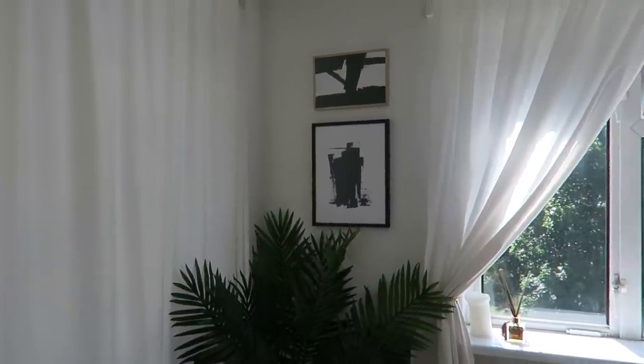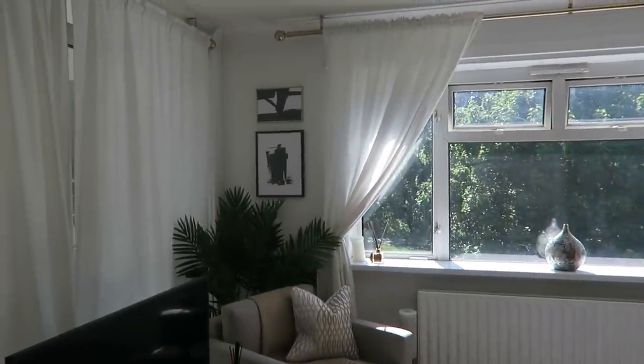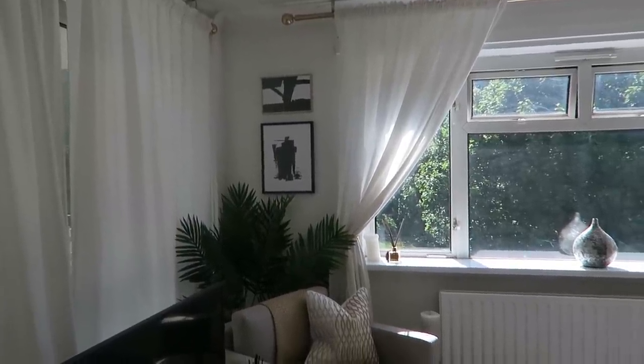So anyway, let me get back onto the DESENIO art, because I did not just get these three. I actually got quite a lot more, and they're in my bedroom being hidden away because I'm yet to decide what I'm doing with them. So let me take you over there.